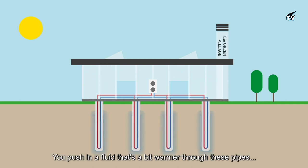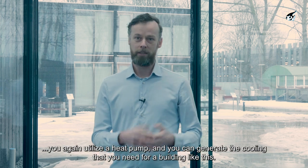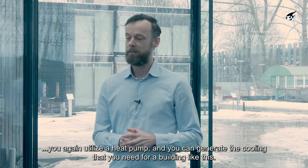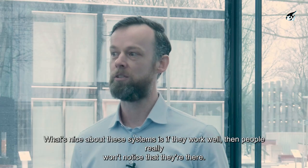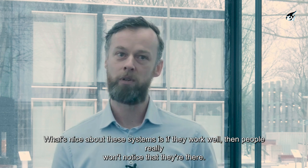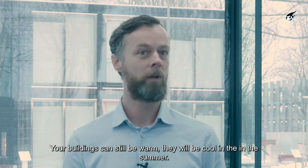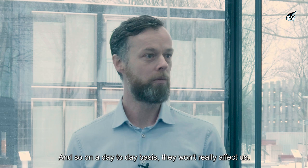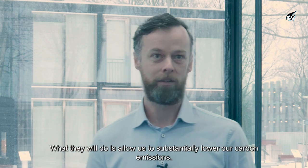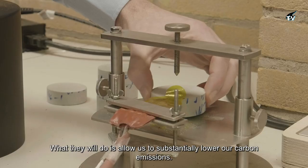You push in a fluid that's a bit warmer through these pipes, it cools down as it goes through the ground. You again utilize a heat pump, and you can generate the cooling that you need for a building like this. So what's nice about these systems is if they work well, then people really won't notice that they're there. Your buildings can still be warm, they will be cool in the summer, and so on a day-to-day basis, they won't really affect us. What they will do is allow us to substantially lower our carbon emissions.